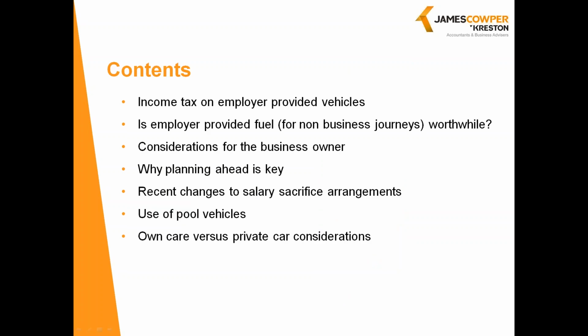So really delving into that then, the contents that we're going to cover, the running order if you like. First of all, I'm going to talk about income tax on employer-provided vehicles, with some practical examples hopefully, and after that we'll also look at the tax implications of having employer-provided fuel, i.e. fuel that's for use privately for non-business journeys, and whether actually this is worthwhile or not. Then we'll move on to considerations for the business owner.